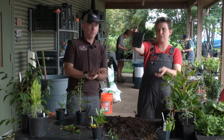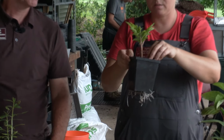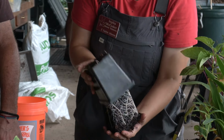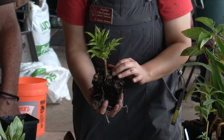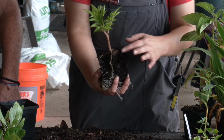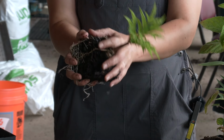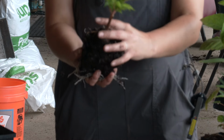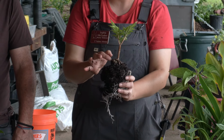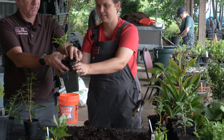Here's one. This has a lot of root to plant ratio. This is an Amorphophallus. So this has that big corm. It's got that big structure underground. I could pull pretty much all of these roots off and it would probably be fine. It would just shoot more roots out because it's got that stored energy. Healthy, happy, white roots.